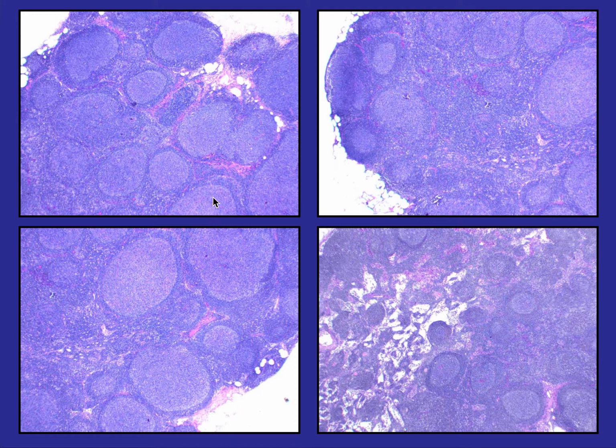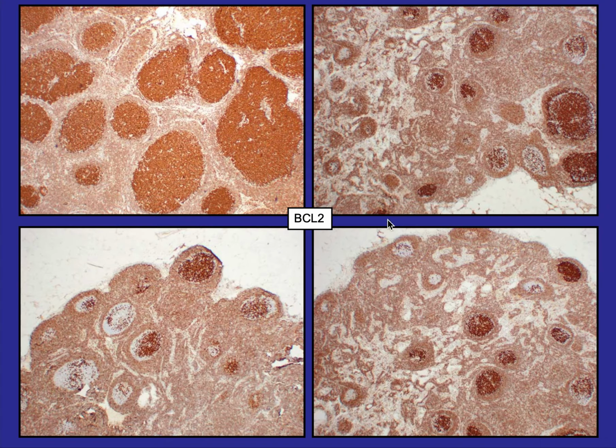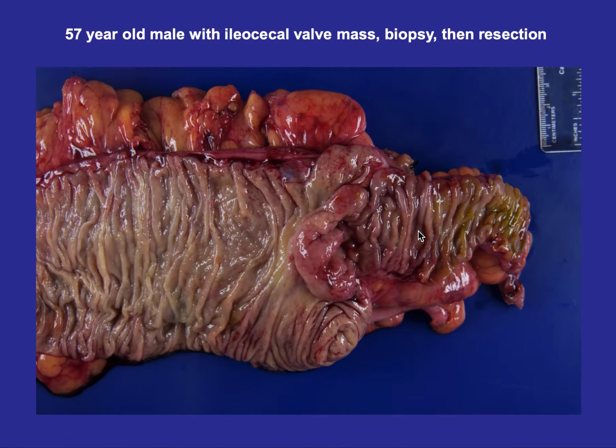This is another case showing some sort of lymphoid proliferation with focal open sinuses. In this case, the fellow said it was a benign hyperplasia. However, here's the BCL2, and what we notice is there's a positive BCL2 in these follicles, so that does not support a reactive process. Usually reactive lymphoid hyperplasia shows BCL2 negativity, and others show very intense BCL2 localization despite open sinuses. So here again, intense BCL2 localization despite open sinuses.